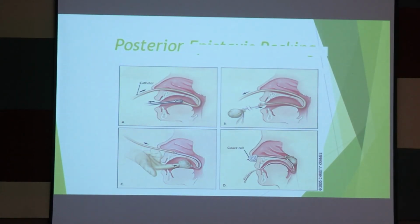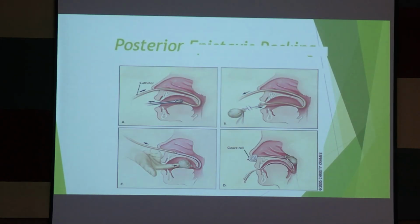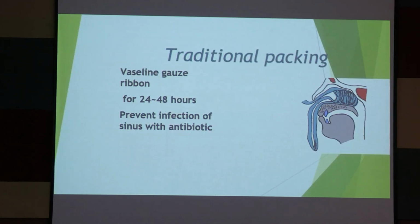So how will you do it? This will be demonstrated further. This is the typical method of posterior packing. Nowadays we do it with a Foley's catheter. I will show you a video.